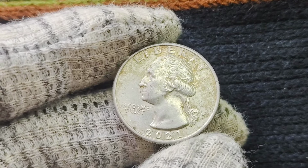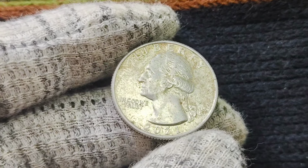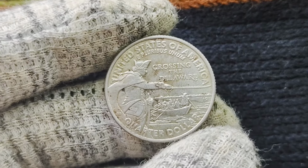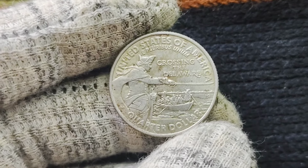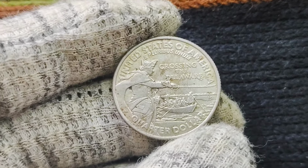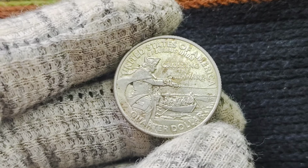But what makes the 2021 edition so special? Well, a rare error on the 2021 P Mint Mark Washington quarter has captured the attention of collectors and investors alike. Now, let's first talk about the standard Washington quarter.